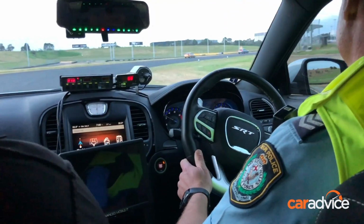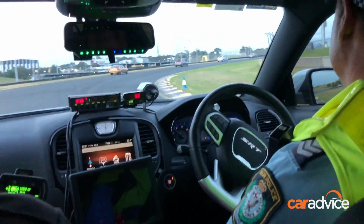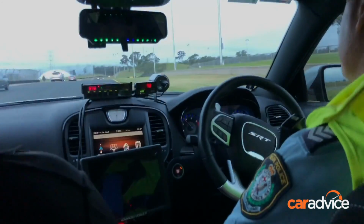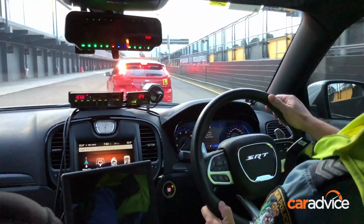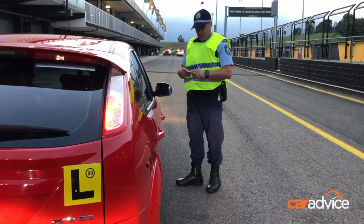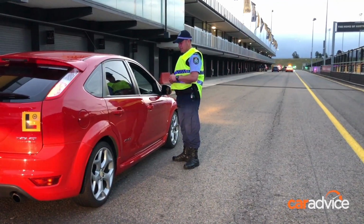Learning the difference between a police car trying to overtake traffic on the way to an emergency versus attempting to pull over a vehicle is also part of tonight's activities. Some learners also got an unexpected lesson in being stopped for speeding. At the beginning of the program, learner drivers are warned they'll be asked to leave the circuit if they exceed the 80 km/h speed limit.